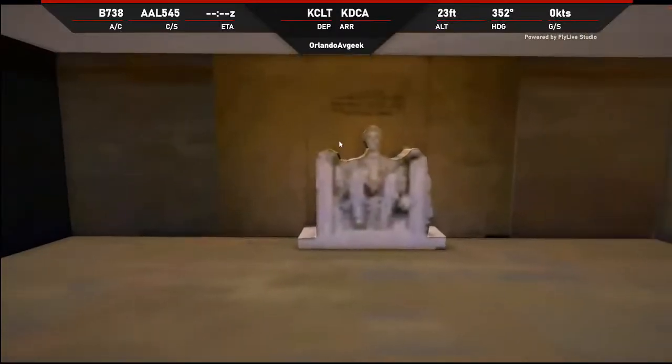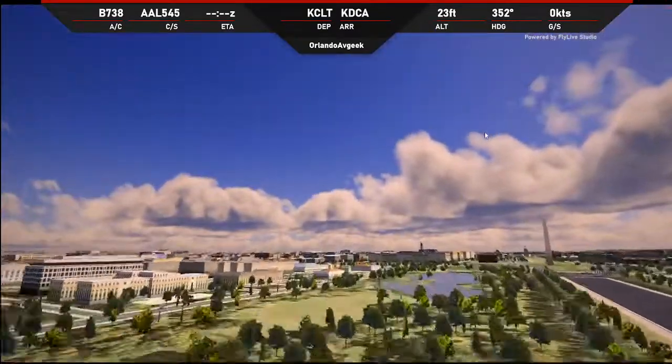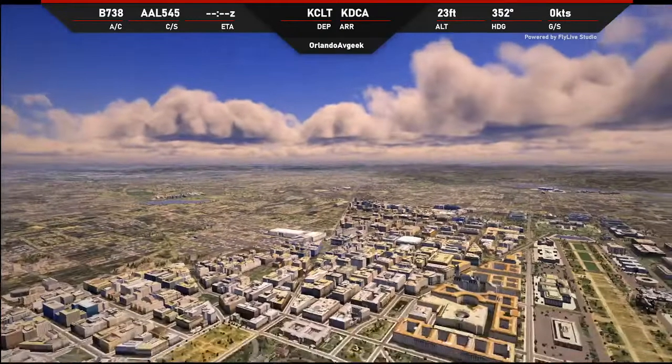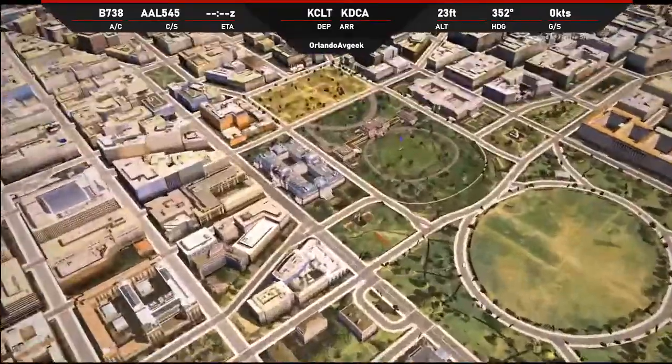Even this is pretty well developed. I mean, obviously, it looks awful up close, but from far away it looks quite nice. All right, we'll try one last attempt to get a vantage point of the White House.